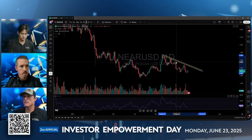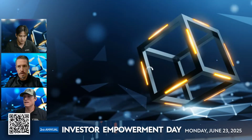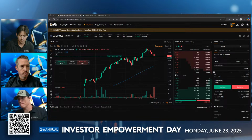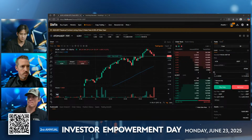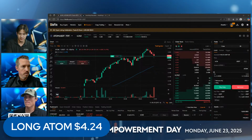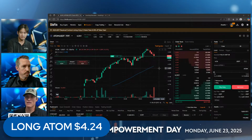Another thing I'm noticing, sorry, I just want to flip over to let you guys know we're getting close on getting filled here on ATOM for a long play, $4.24 on the futures, just a tenth of a penny away. Boom, we got filled, guys. Let's go. We're long ATOM at $4.24 on the futures on BloFin. You can see I was just filled right there.